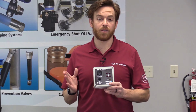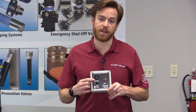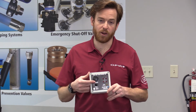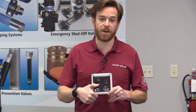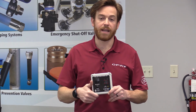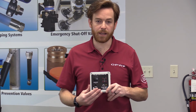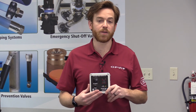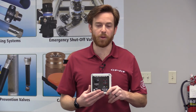Whenever it comes time to test your audible tank alarm system, right here you'll see where it says silence, which you can also push if it's in alarm to quiet it down. But whenever it's test time, we just push that button down quickly. It gives us that alarm to let us know that that battery is there. If you do see that low battery light, we do offer replacements for those, and don't wait past that low battery light. If you do see that come on, it's time to go ahead and replace that battery.